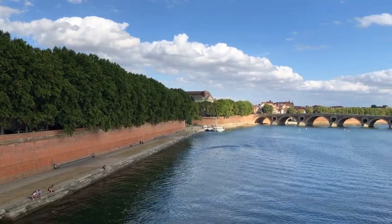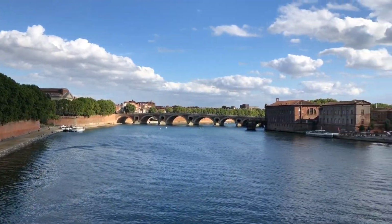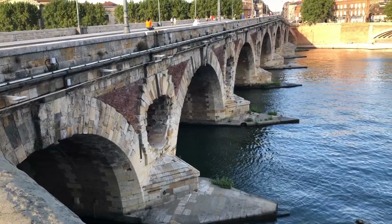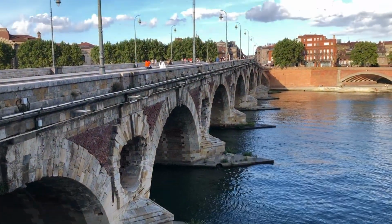to do some sightseeing. We unfortunately didn't give ourselves too much time in Toulouse because there are just so many things to do in France that we really did have to pick and choose which places we wanted to spend more time in and which places we didn't necessarily need to spend as much time in. And Toulouse was unfortunately one of the ones that we didn't spend too much time in.